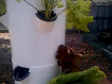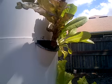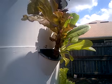And cilantro. Again, there's lettuce that I've cut back. This lettuce plant I cut back, but I may just need to replace that one because he looks kind of funky.